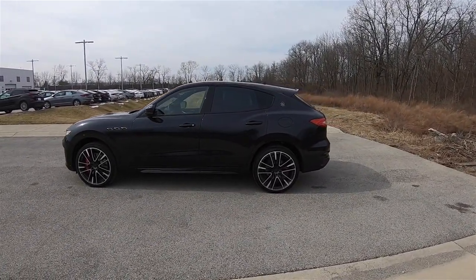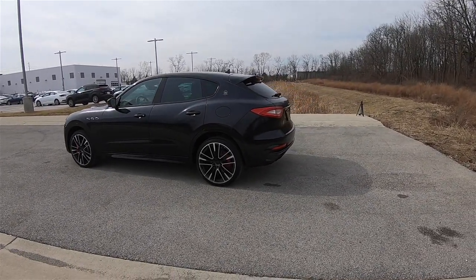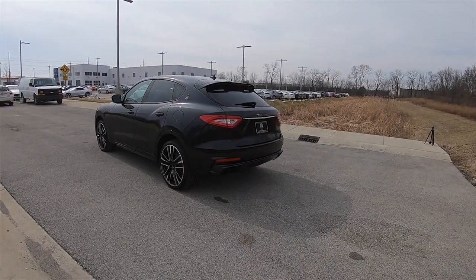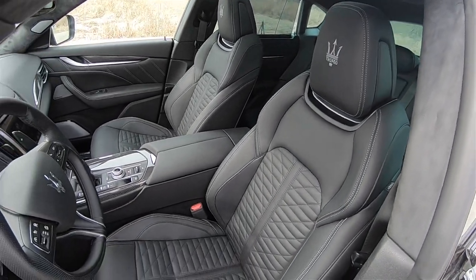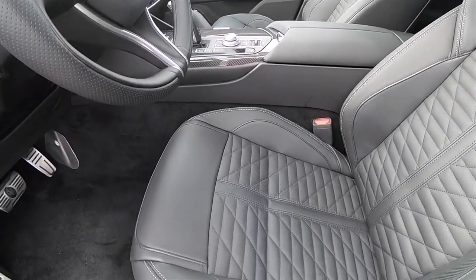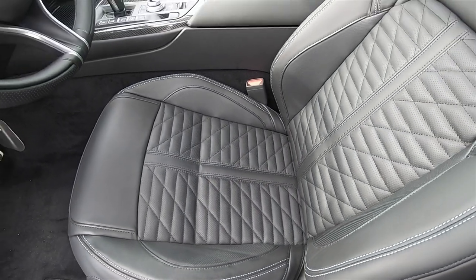This Trofeo is in the striking Nero Ribelle, or Rebel Black, paint. It is a metallic paint and features the Nero full Pieno Fiore natural leather, known for being the softest leather. In fact, this leather is sourced specifically for Maserati from bulls reared in northern Europe at an insect-free altitude and for a blemish-free product. The leather is crafted for 6 weeks before being delivered to the Mirafiori production plant in Turin, Italy.